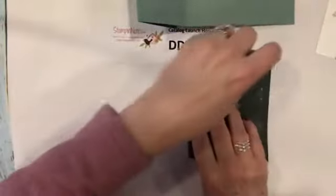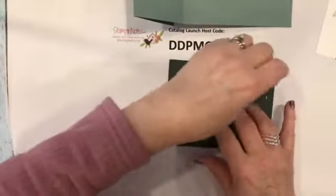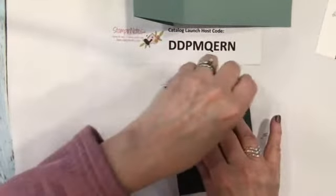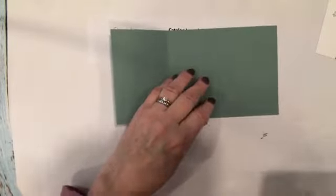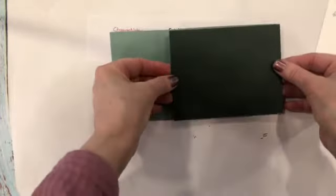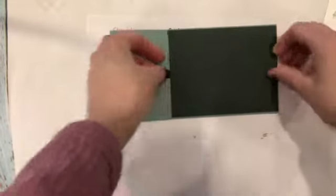I found some old Stampin' Seal today and I thought, well, I need to use that up. Okay. You love, oh yeah, putting the stamps in the case. Yeah, I like it too. All right, so that's gonna have just a little edge around that.